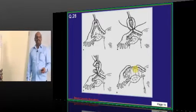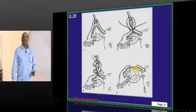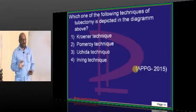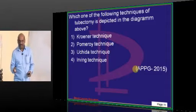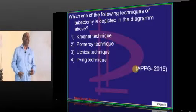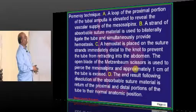Oh doctor, what is Pomeroy, what is Uchida? If you don't know anything, if you still answer Pomeroy, that will be the correct answer, because Pomeroy is what the examiner wants to ask. In the question bank, if there is a topic, it is Pomeroy; Uchida rarely comes. So that's the point. So what is Pomeroy?